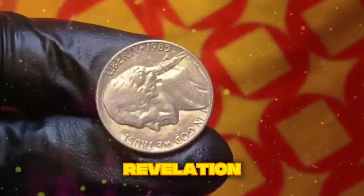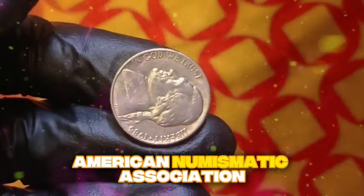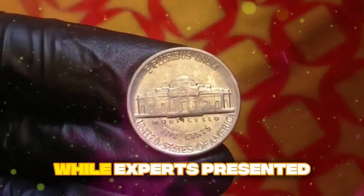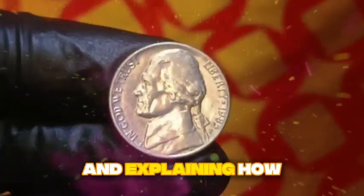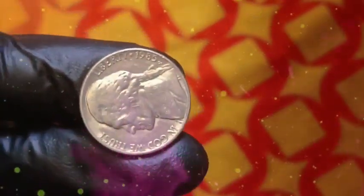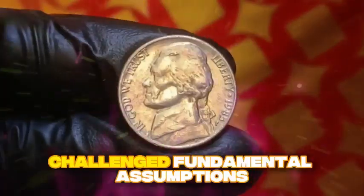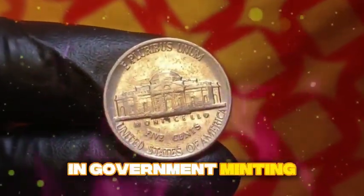The first public revelation of the coin's existence came at the 2006 American Numismatic Association convention, where it was displayed in a special security case under armed guard, while experts presented papers documenting each of the 7 errors and explaining how such a combination could theoretically occur within mint procedures. Though several prisoners admitted that the statistical probability was so low that the coin's existence challenged fundamental assumptions about quality control and error detection in government minting facilities.